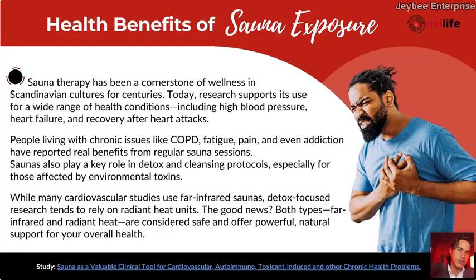Okay, so people living with chronic conditions. Saunas also play a key role in detox and cleansing protocols, especially for those affected by environmental toxins. Many cardiovascular studies use far-infrared saunas. Detox-focused research tends to rely on radiant heat units. The good news is both types, far-infrared and radiant heat, are considered safe and offer powerful natural support for your overall health. It is more about the heat therapy, but far-infrared still taps into the infrared benefits. Hence what we use is far-infrared heat therapy.